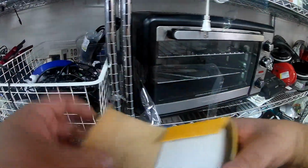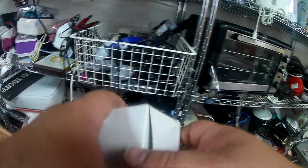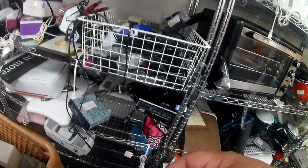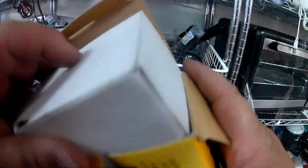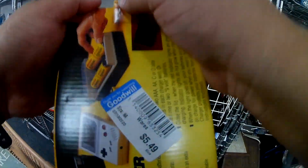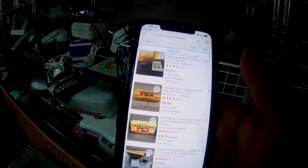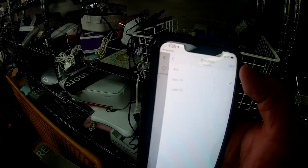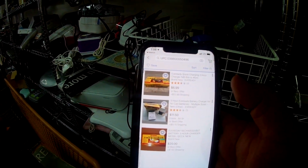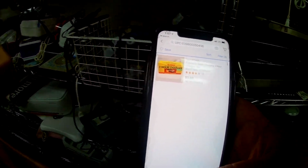retro-looking Ever-Ready 3-hour charger. This included everything in there. Had the charger, the block to charge the batteries, but the batteries were not included. I checked this on eBay to see if it had any resale value or demand, and it did not. So this item ended up going back into the pile. But what was cool is the box had a Nintendo Game Boy on it. So I figured, hey, maybe this is something that's in demand, but it wasn't.